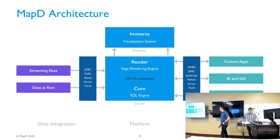Cool. So just to give you a quick high-level tour, and we're going to dive into some of this, and then Alex is actually going to get pretty deep into one particular aspect of the system we're focusing on around adding geospatial types and execution capabilities to the system.